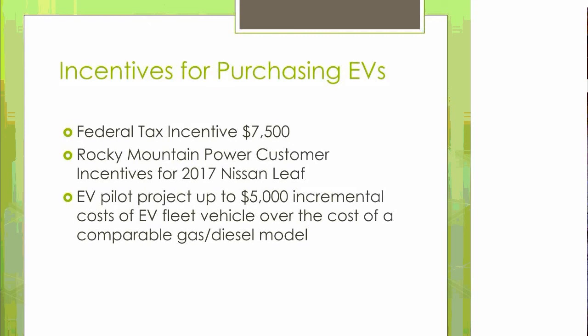Okay, so down to the business side of things here, let's talk about incentives. So we did lose the state tax incentive this past legislative session, which was a bummer, but don't let that deter you from making a decision to purchase an electric vehicle if that's what you're thinking of doing, because there are still some really incredible incentives out there that drive down the cost of purchasing an EV. So there's a federal incentive that is $7,500, and even so, if you don't qualify for that, if you're a governmental agency or a nonprofit and you're ineligible for the federal incentive, Rocky Mountain Power has two incentives right now that you can take advantage of. And if you are eligible for the federal incentive, you can also take advantage of the Rocky Mountain Power incentive. So you get up to double or triple your incentive.